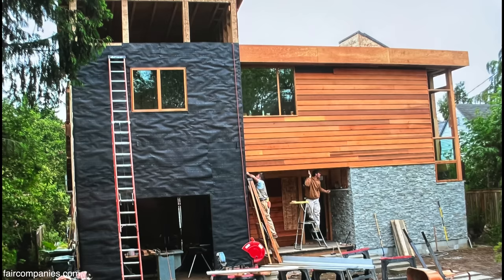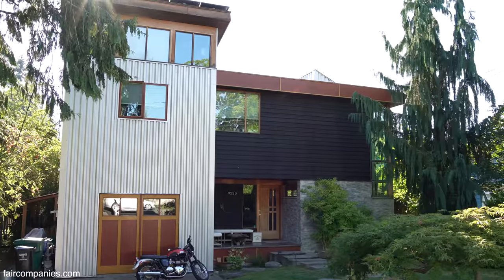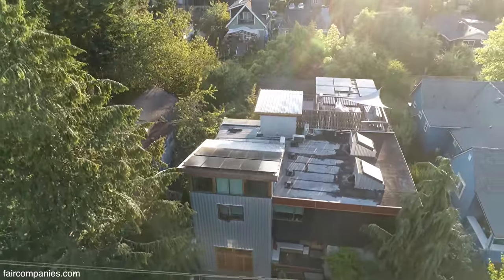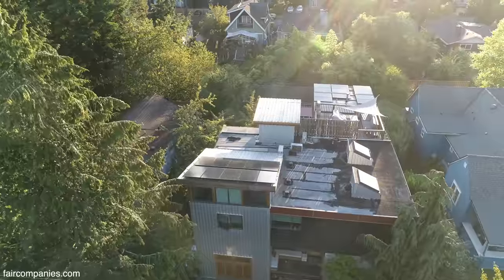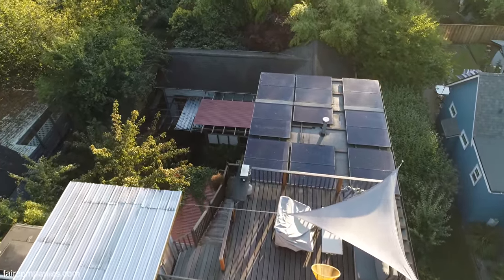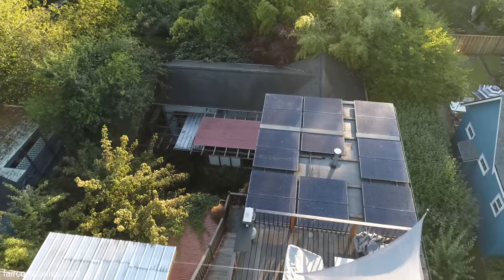And then the concept of Airbnb started to develop. Because of the nature of the courtyard house, we were really able to segment it off and create a lot of privacy for everybody.